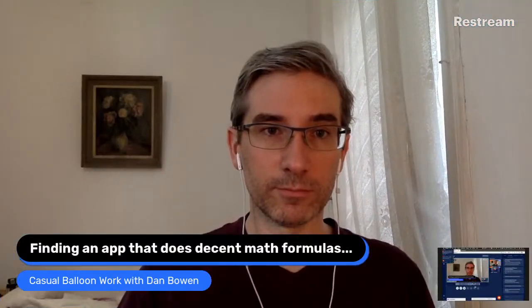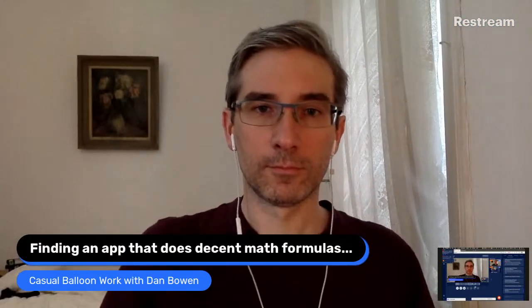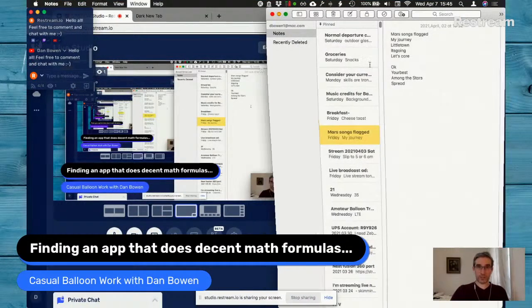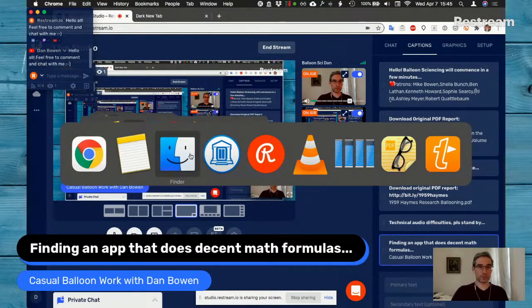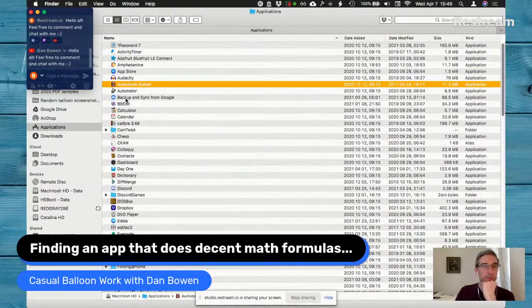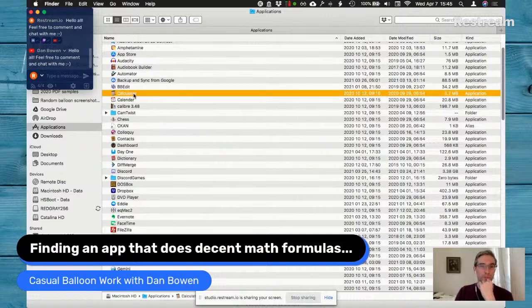Ooh, Dizzy. Let's just see the thing full size, shall we? Okay, so let's just see if I already have an app that can do decent math. BB Edit, I love you, but you're plain text only.